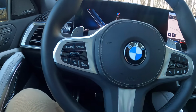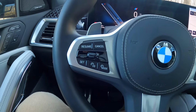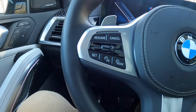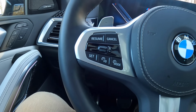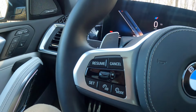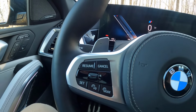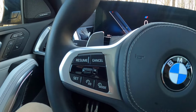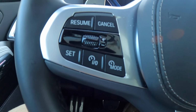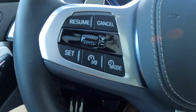To the left, we have our really elaborate cruise control system. And that includes two different cruise control systems. One is a normal adaptive, and the other is what they call highway assistant. And that is where your self-steering and things come in. And we'll play with that a little bit to see what it offers.